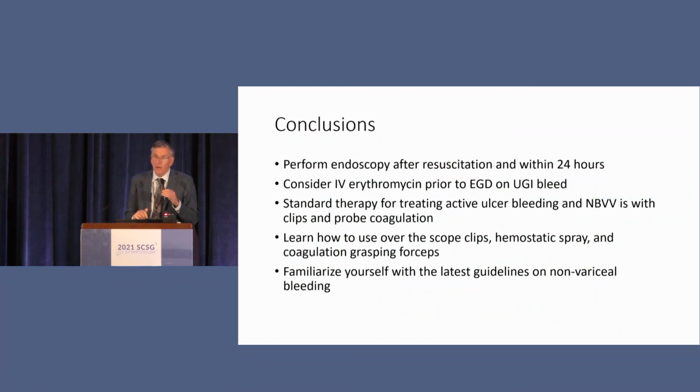Generally speaking, we talk about vessels 2 millimeters or more being very difficult to close, but these are usually going to be 1 or 2 millimeter vessels, similar to what we're seeing when we're doing ESDs or POEMs. If you see a big gastroduodenal artery that's pulsating, don't use the hemostatic forceps. Perhaps an over-the-scope clip, but not hemostatic forceps.